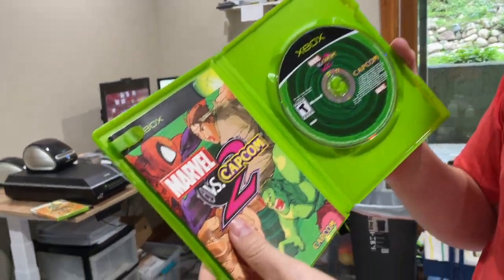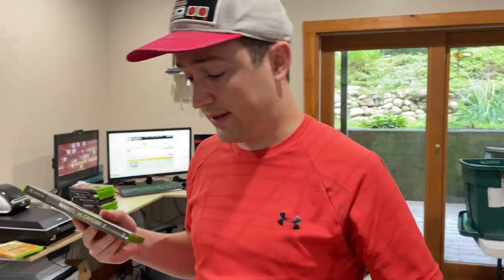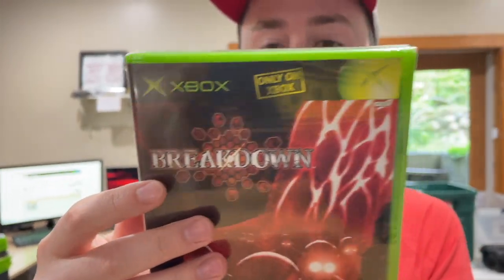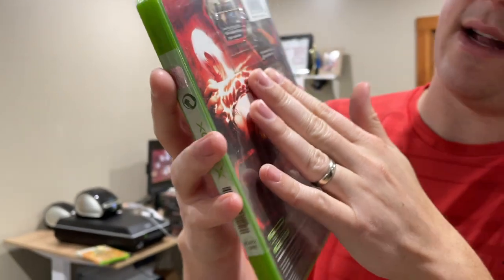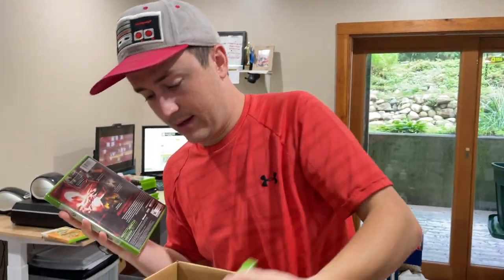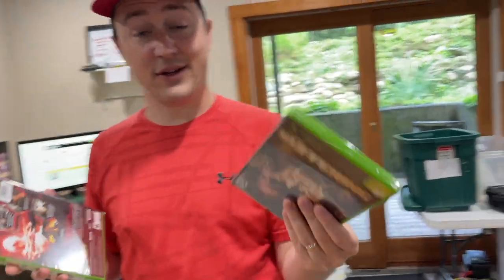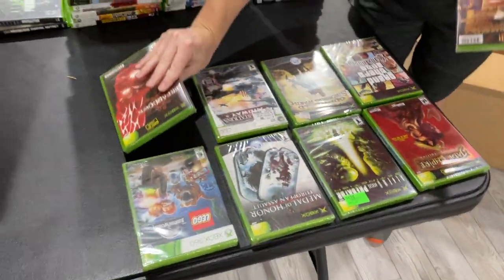There you go. That's good to see because I didn't know if stuff was going to come with manuals. I really didn't know hardly anything. And then you got Breakdown. Gosh, that is mint, with the hang tab on the back still attached. That's wild. And then The Suffering. These are going to grade really nice. So I think that's definitely going to help.